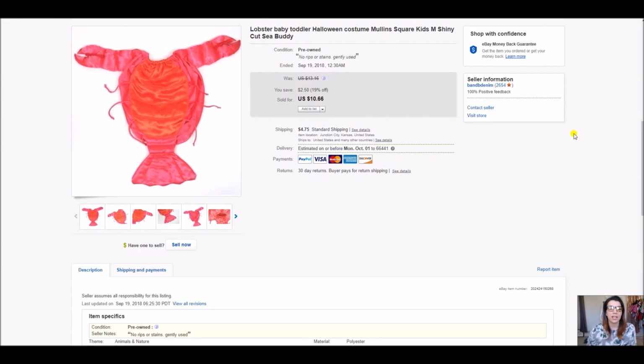Okay, so this item is a little baby toddler lobster costume. This is actually something that I found at the Goodwill outlet in Kansas City. It was extremely lightweight and in fantastic condition. I probably paid $1/4 for it by weight, and it did take about a year to sell, which is not exactly surprising since it is a seasonal item.